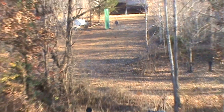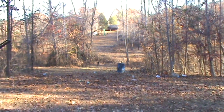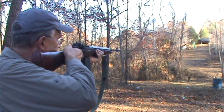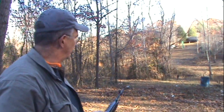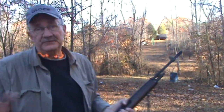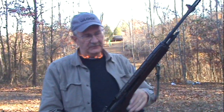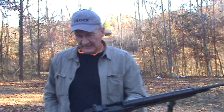I need also to blacken my front sight. I've got it white. I painted my front sight white on this gun for some shooting I was doing in the summer over here on the other range, and it seemed to help a lot, but over here it kind of whites out and I almost lose it. That's the only excuse I can come up with today. Sorry. So, great gun.